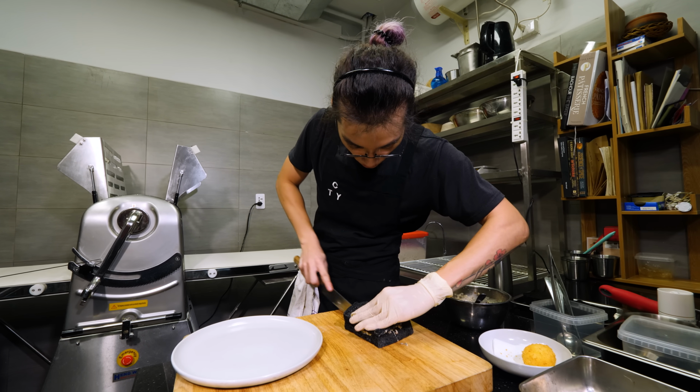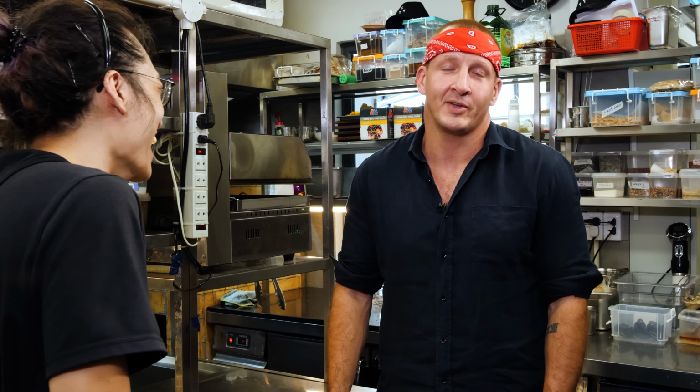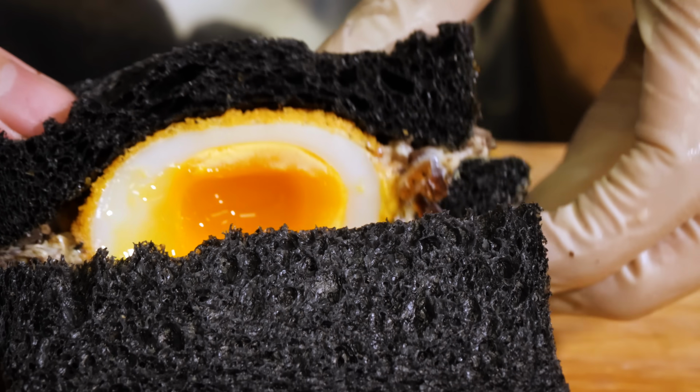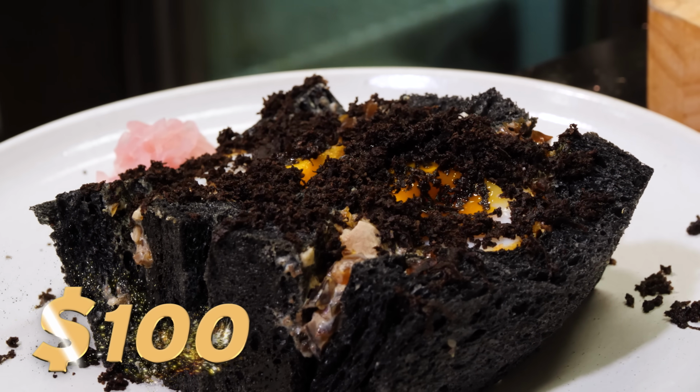What was the biggest challenge in creating this menu item? They all smell like pea. That's great. This is very much it. And we're gonna shave some truffle on top. Just a load of truffle here.